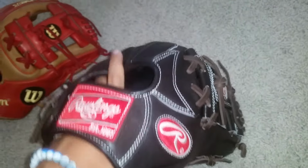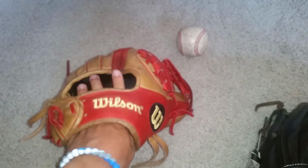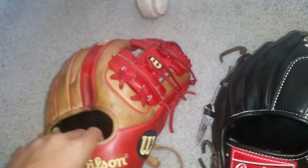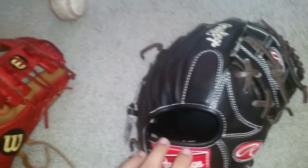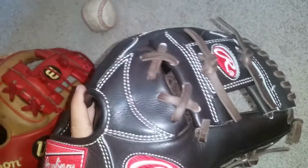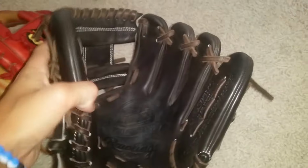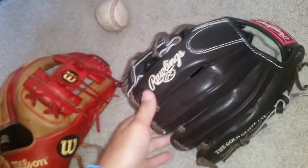Wilson gloves usually play closer to the actual size than Rawlings. Usually the 1788 is a little bit smaller than 11.25, but I believe that Wilson does a better job with their sizes, because this definitely is an 11.25. That's probably closer to 11.25 than this is. Rawlings patterns are kind of all over the place.